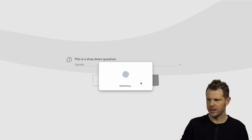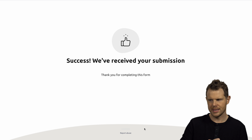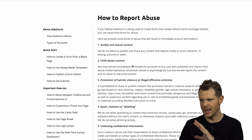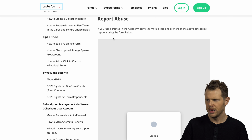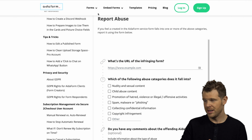All right, so that is what the form looks like. I have it going to their default thank you page. Of course, this is completely customizable. There were some people upset that early on they had some branding here that has been removed now, and they've just got the report abuse. As you can see, as we scroll through here, there's a report abuse icon at the bottom of every form, just so that no one's doing anything illegal inside of the form builder.